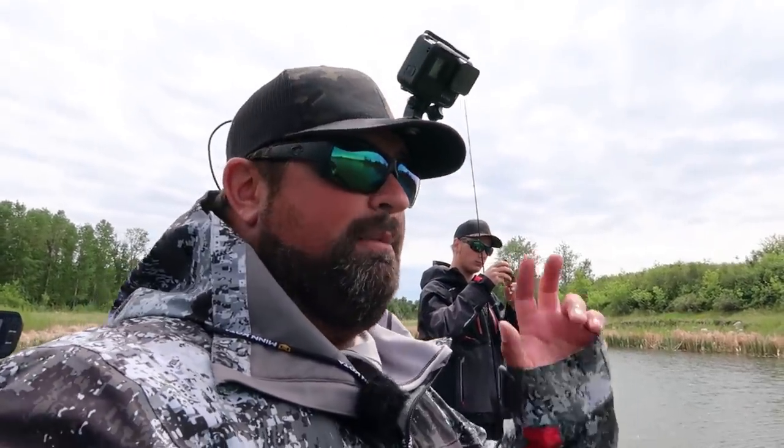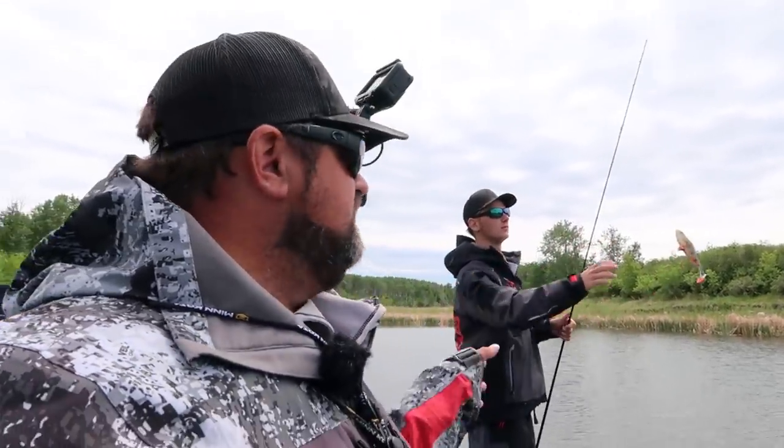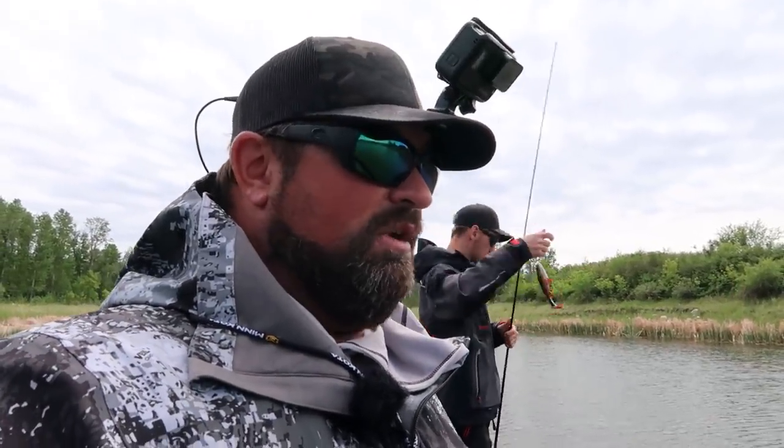I'll make like 3 casts to his 1 cast, basically. I'm on a faster retrieve to start with. He's on a slower retrieve. I'm gonna go through different baits probably throughout the day, but that's what I'm starting with right now, and we'll see if we can catch a couple.